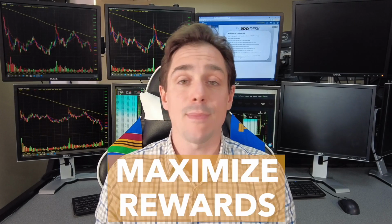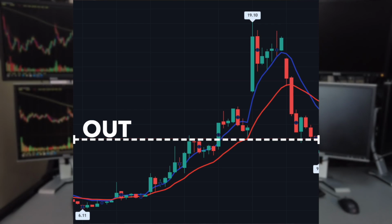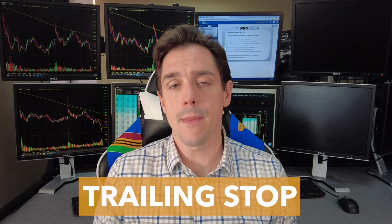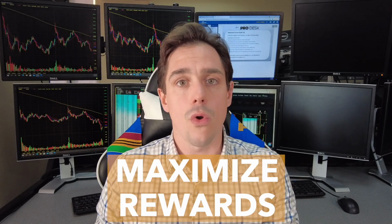Another big problem that people have in general is that they don't even maximize their reward. As soon as they start to make a little bit of money, they hit out and they're never gonna be able to maximize the reward for the initial risk that they were putting on if they're not holding positions for a bigger move. The trailing stop is a really important way to be thinking about maximizing reward while also locking in profit. And again, like I said earlier, we don't want to do that randomly.